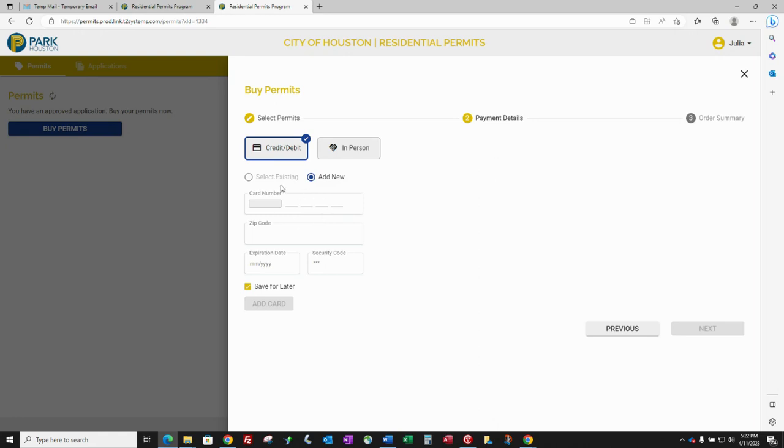And I am prompted for the credit card information, which the applicant will supply here. Once everything has been entered, the applicant will then click the next button and proceed with the checkout like any other normal online purchase transaction. This completes this video for how to purchase residential parking permits from the ParkHouston Permit app.